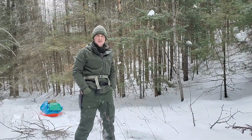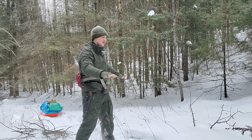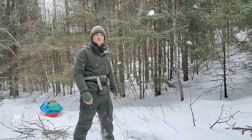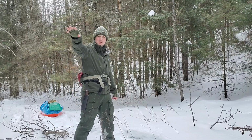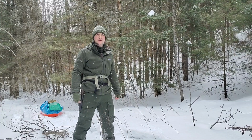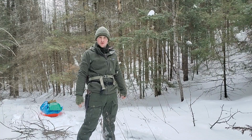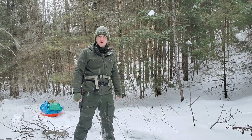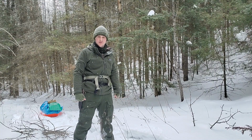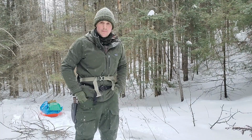All right, guys, this is gonna be my camp. Right here, there's a little opening here. Seems kind of flat. There's a big opening right behind the camera where those pine trees are that I just showed. But this is it. So I want to talk about my method change for today. My winter camping procedure, where I'm at.